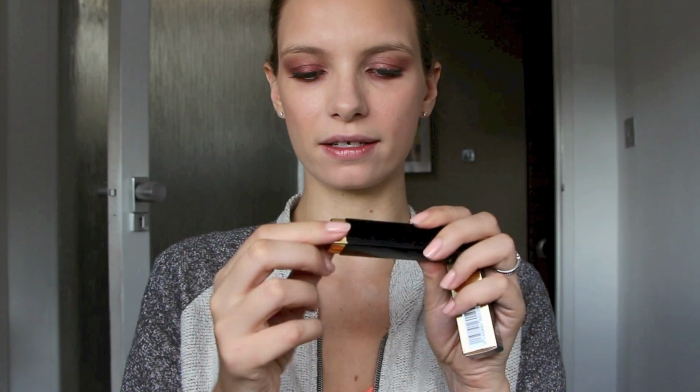I'm using one of the new Rouge Allure lipsticks, one of the clicky ones like this. Now this could be a bit controversial, this lipstick choice, because it's quite pearly, but I'm really into it. It reminds me of the lipsticks I used to wear when I was a teenager. And this one is shade 125 Indices. And I suppose I've been wearing it quite a lot because, I don't know, it feels quite uplifting.